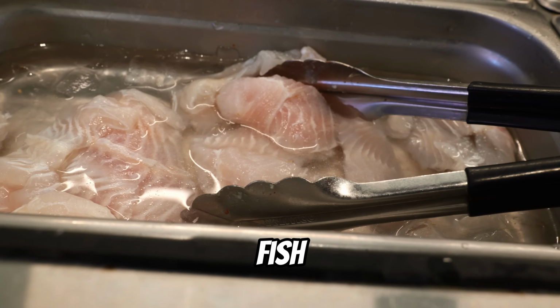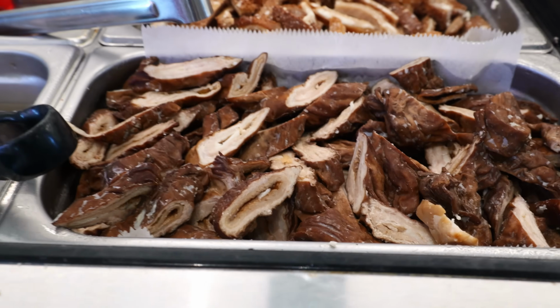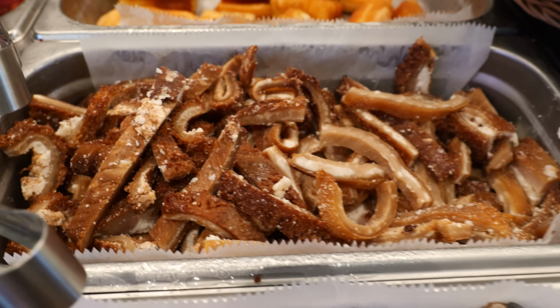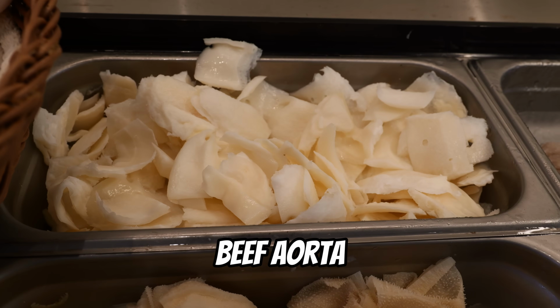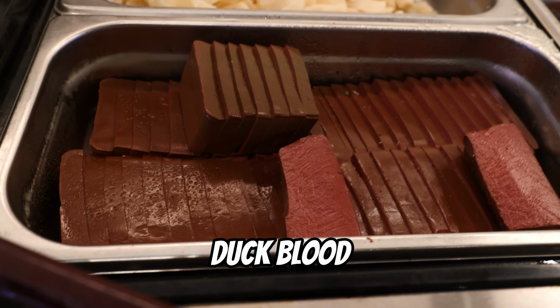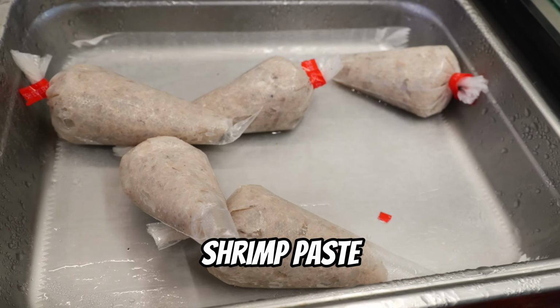We got some of the fish, and then we have spicy beef, and that's the chicken gizzard that's spicy too. And down here is the pork intestine. And that one is the beef cheek. And those are Chinese style donuts, along with some eggs. And that one is beef throat, I think. And this one is beef tripe, as well as some duck blood. That is crawfish. And that is some sort of a shrimp paste in a bag.